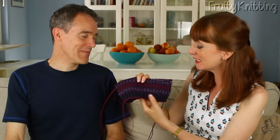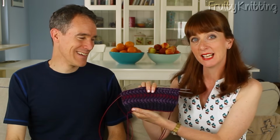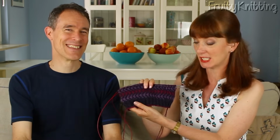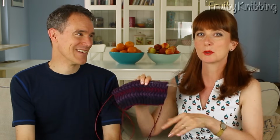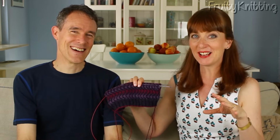You've actually taken to this so well. And he actually had his first two-handed Fair Isle lesson during a live event. We had a live knit and chat session with our Shetland patrons, and I hadn't had time to teach him how to do it beforehand. So I gave him some quick instructions during this live event under the watchful eyes of our patrons.